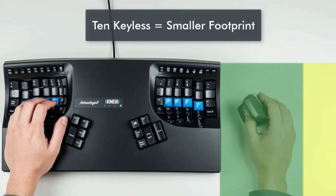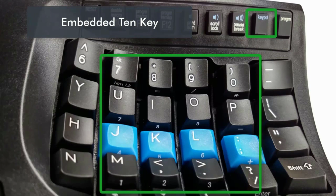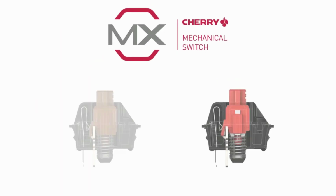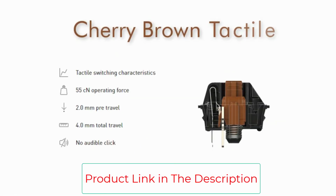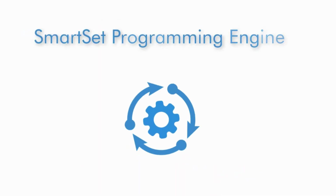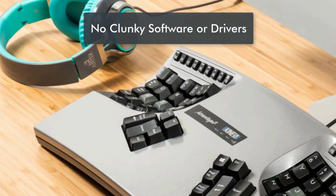Its unique split concave key wells and thumb-controlled number and function keys may seem odd at first, but it allows for a less fatiguing and more natural hand position, and with full key remapping, QWERTY and Dvorak support, and on-the-fly macro programming, this is also a great choice if you're looking for the best keyboard for programming Mac and Linux applications. It could very well be a great keyboard for designers.